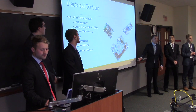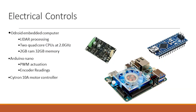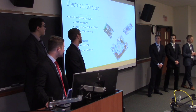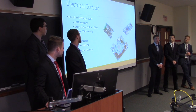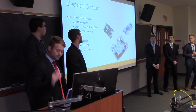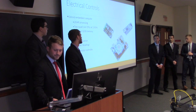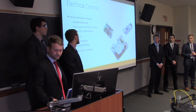So then next we chose some of our electrical controls. The most important one probably being the O-Droid right here. This was in charge of a lot of the LiDAR processing, which Wyatt will be talking about next. It also drove the motors too. For that, we need an Arduino Nano. This would send out PWM signals, which were in charge of driving the motors. Those signals also went to our Kryton motor controller, and that is what powered the motors.